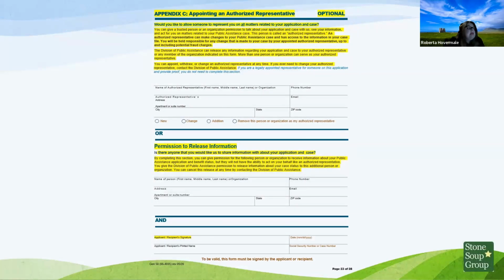And then this is appointing an authorized representative. This is where, if you would like to allow someone to represent you on all matters related to your application and case. Okay, so the paragraph states you can give a trusted person or an organization permission to talk about your application and case with us, see your information, and act for you on matters related to your public assistance case. This person is called an authorized representative. An authorized representative can make changes to your public assistance case and has access to the information in your case files. You will be held responsible for any change that is made to your case by your appointed authorized representative, up to and including potential fraud charges.